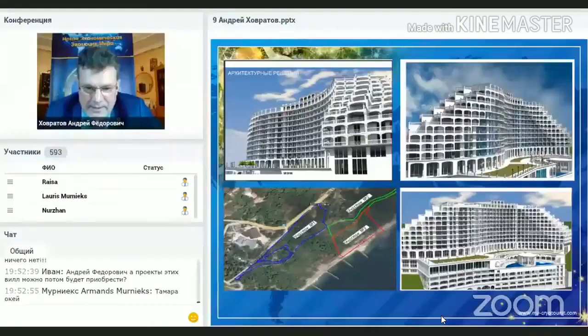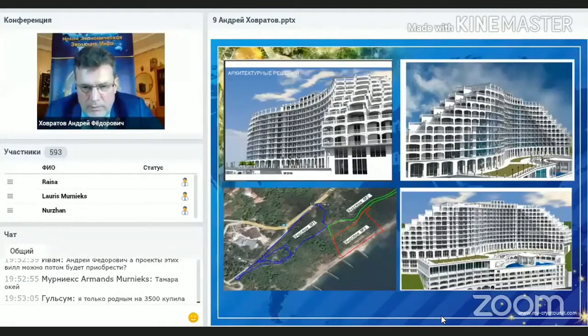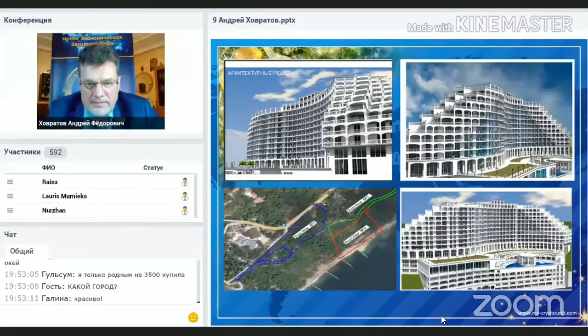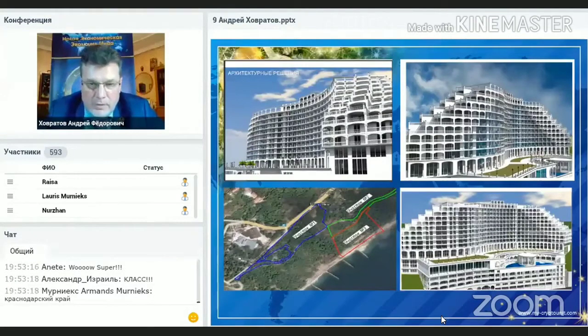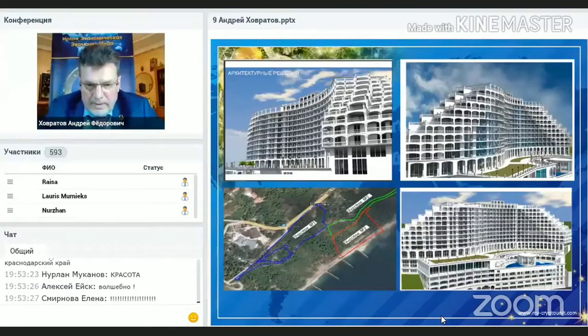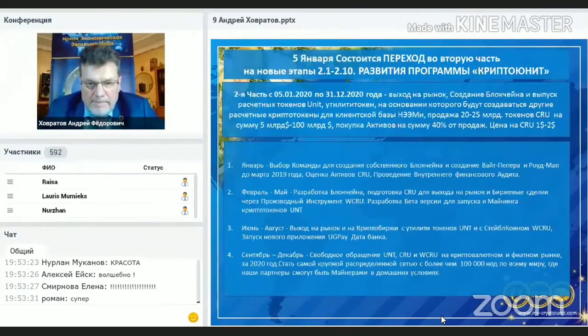So this is the Black Sea coast. We have the first line and second line. The red one is the first line, and then we have the blue one in the second line. So we'll have apart hotels and hotels. And in February, we're going to receive the construction permit, and part of the rooms will be sold within special programs. Around 200 rooms will be sold within the time sharing scheme. Okay. Let's move on.